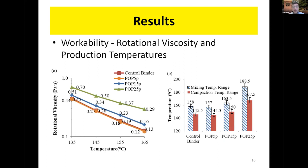In terms of workability, I ran the rotational viscosity test and determined the production temperature, in terms of the mixing temperature and the compaction temperature. By adding 5% olive pomace in the asphalt binder, it has a very minimal effect on the production temperature. When I add 15% pomace in the binder, the production temperature increases slightly, but when we introduce 25% pomace, we can see the production temperature increase a lot. That's because we introduce a large amount of powder material in the asphalt, so that increased the production temperature.